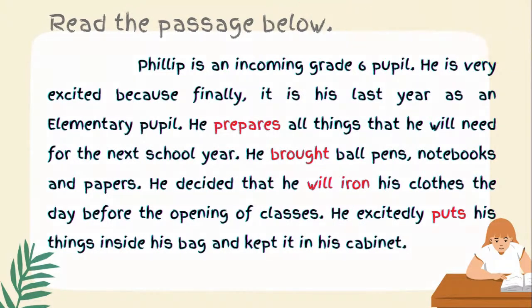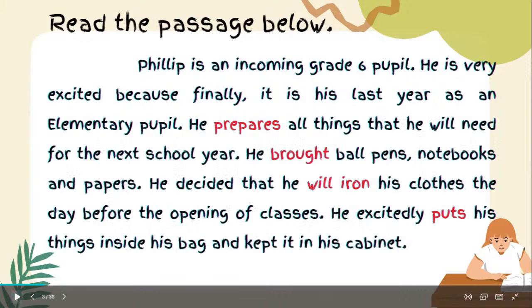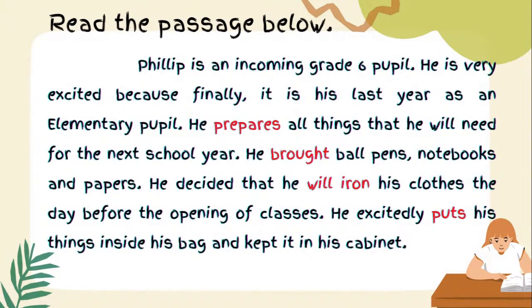This is a passage that we're going to read. All right, let's start. Philip is an incoming grade 6 pupil. He is very excited because finally it is his last year as an elementary pupil. He prepares all things that he will need for the next school year. He brought ball pens, notebooks, and papers. He decided that he will iron his clothes the day before the opening of classes. He excitedly puts his things inside his bag and kept it in his cabinet.